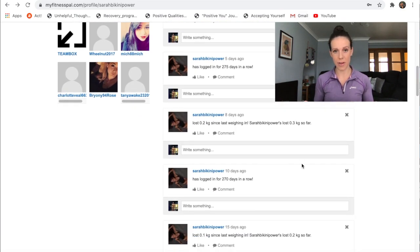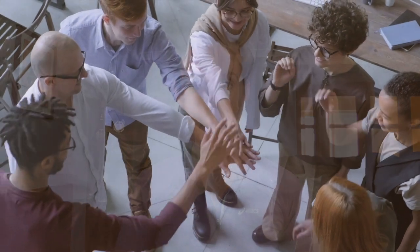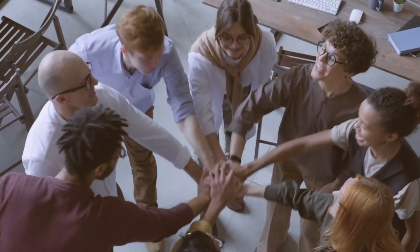So what myfitnesspal does is generate a news feed based on your weigh-ins, how many days in a row that you've logged, and different information like that. It can be a really nice added motivation to start building up a bit of a community through your account by adding friends or people you know that use the app.